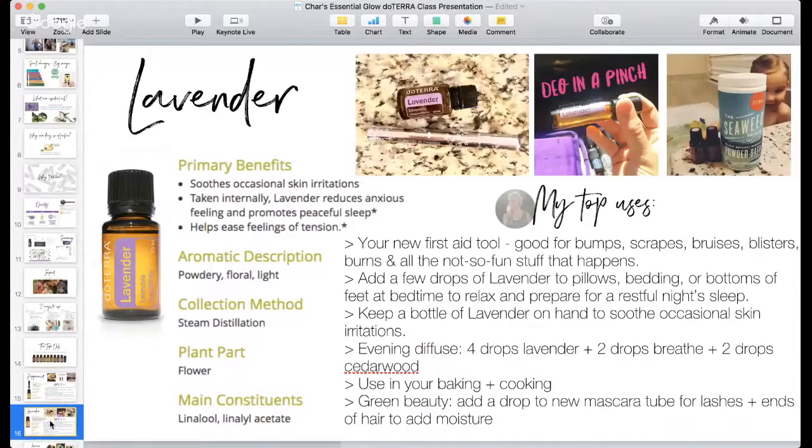So next we'll talk about lavender. Lavender is really all things calming and relaxing, but did you know it's also your new first aid tool? So lavender is such an amazing oil for your skin. So if you have any bumps or scrapes or bruises or blisters or burns, like from a kettle or from a sunburn, it really will come in handy for that. It helps at the cellular level. It's going to help really repair the skin that you are trying to help heal.